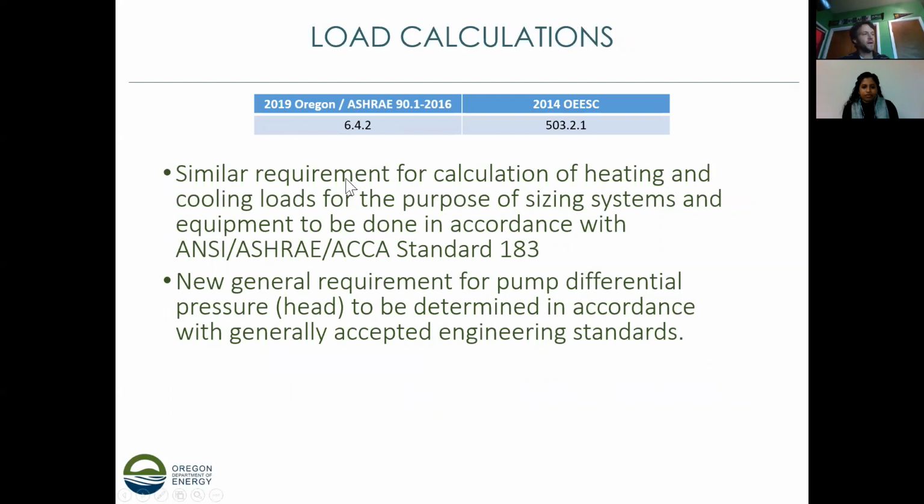Similar requirement that we've had in the past for load calculations. It can't be just rule of thumb. It's got to actually be calculated according to engineering practices and this ASHRAE standard. And then there is a new requirement for pump differential pressure head to be determined in accordance with generally accepted engineering standards. So no more just guessing, I guess.